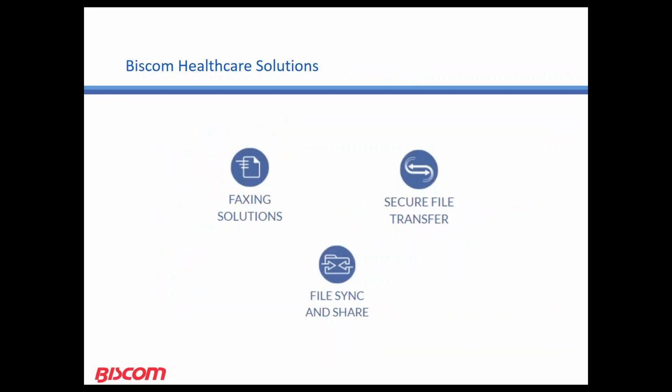And lastly, one of the things I would like to touch upon is really Biscom being a secure document delivery solution provider. We provide fax, we provide secure file transfer, and we also provide secure file sharing and syncing.